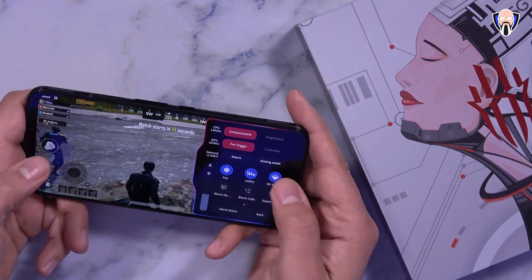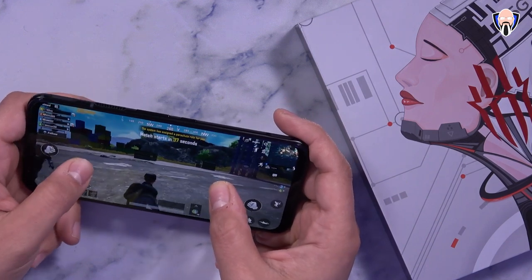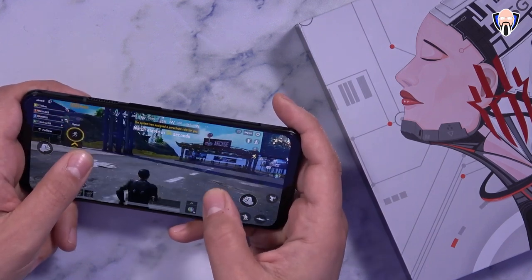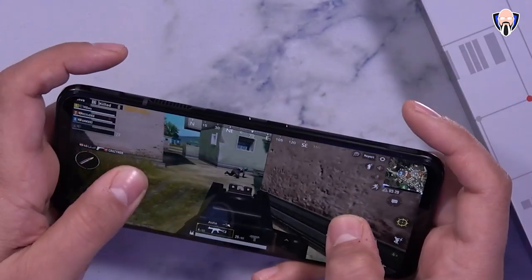The other thing we're able to do here is turn on 4D shock in supported games, and PUBG is one of them, as well as Asphalt 9. So everything looks pretty good. I'm running it on high performance. The fan is on, but it isn't actually very, very loud.